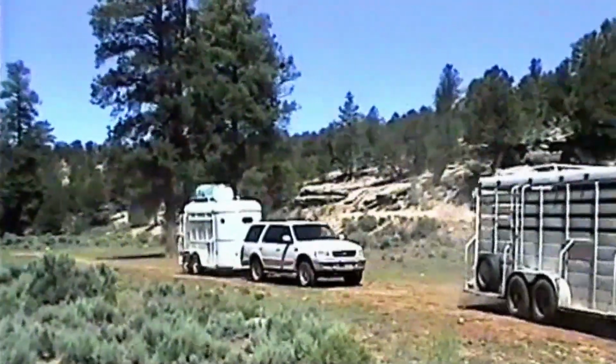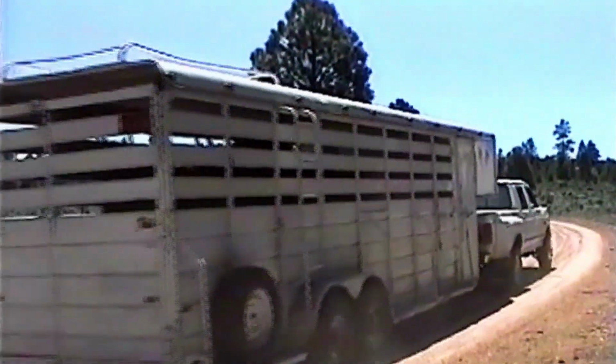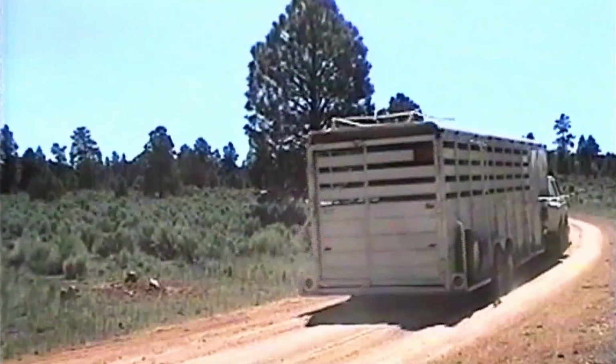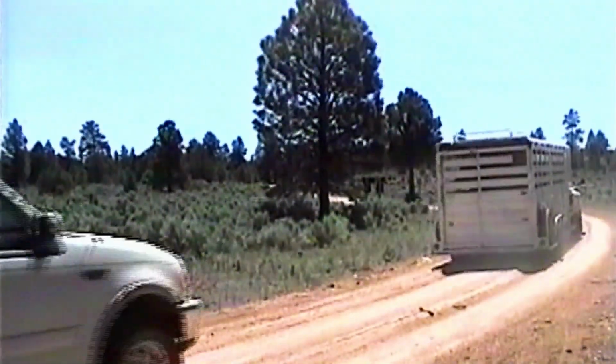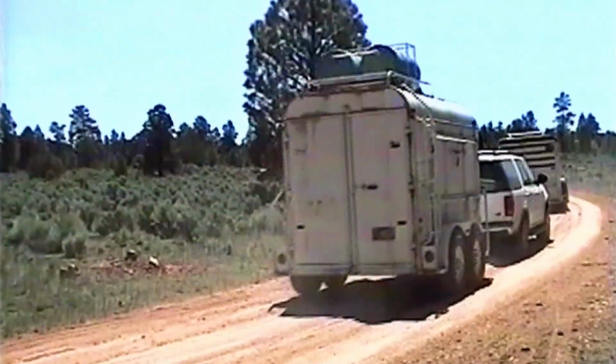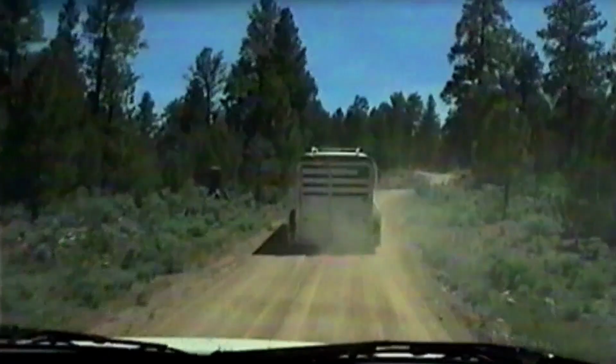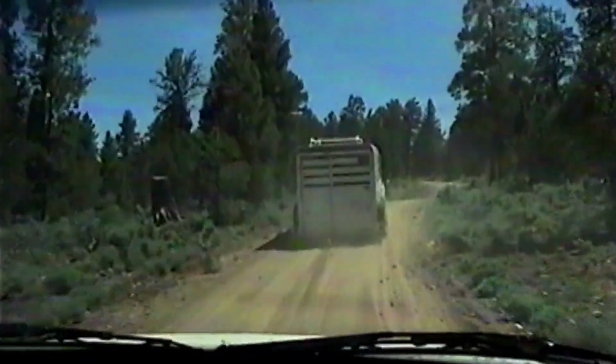Our equipment is stowed in the chuck wagon and the horses are loaded. First we drive over sandy roads in the Kaibab forest and then later over country roads. About 4 hours is our drive to Monument Valley. Our Navajo guide will be waiting for us there and leads us through Monument Valley.